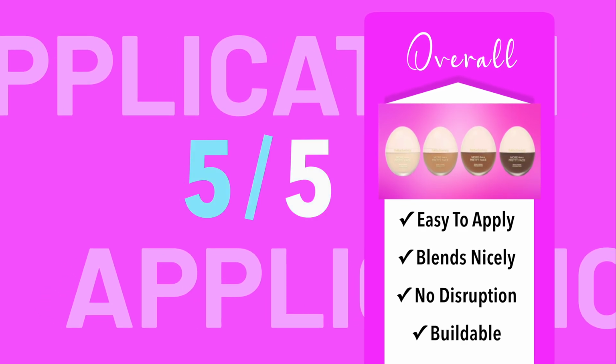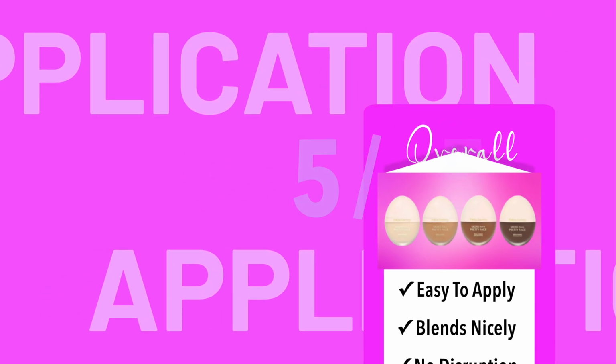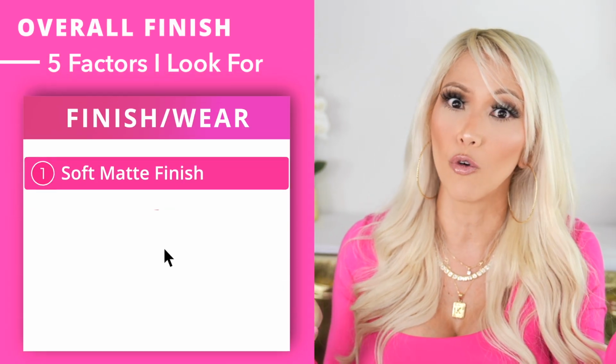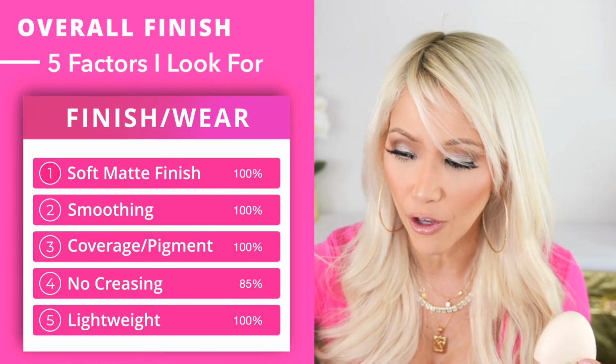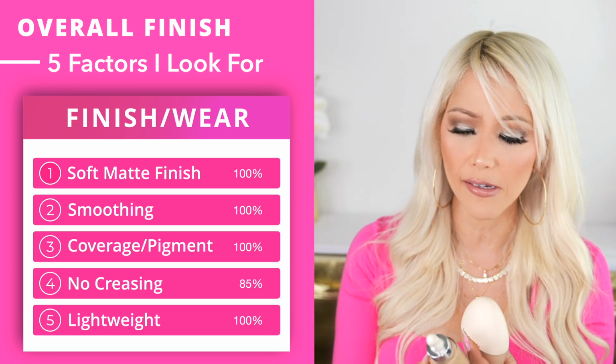It's amazing. And then as far as the finish and wear goes, I'm not only looking at the finish, I'm looking at the wear time of this. So we're looking at about 8 hours that I've had this foundation on, and it just looks beautiful. I mean, you do see the creasing on my frown lines, but I'm 46, that's where it's going to be at this point. Now, I will say, you guys know, I'm always going to refer back to this one.